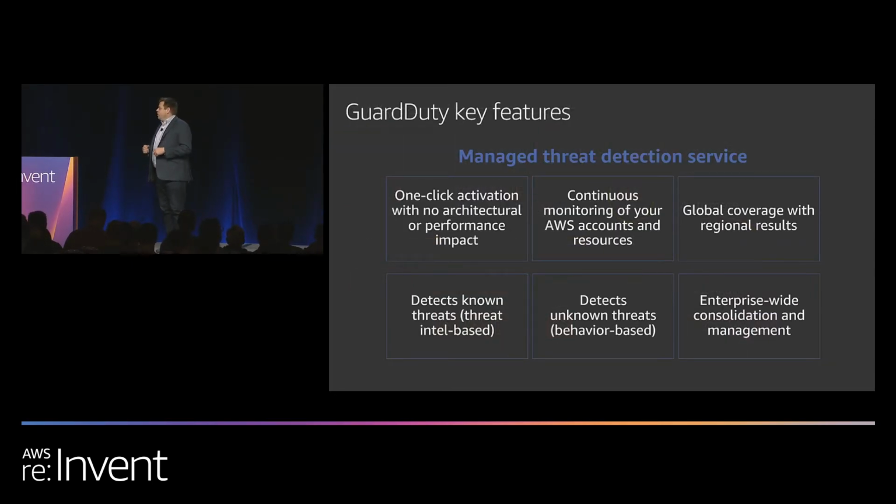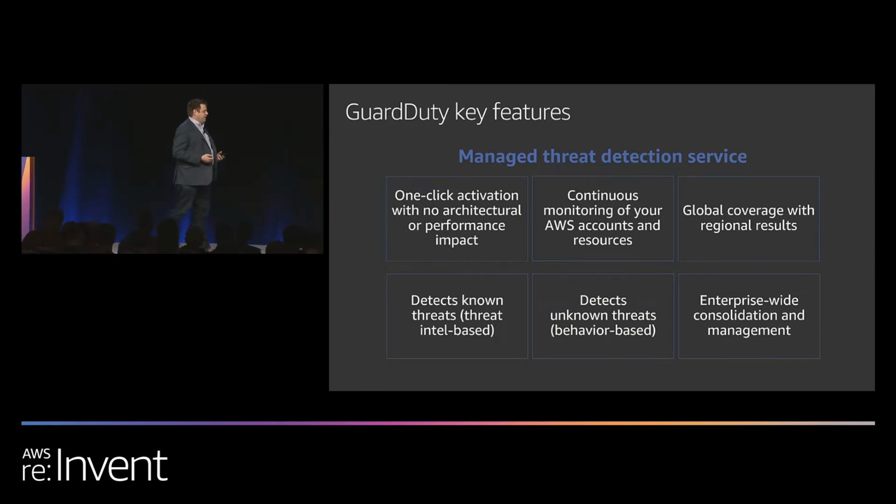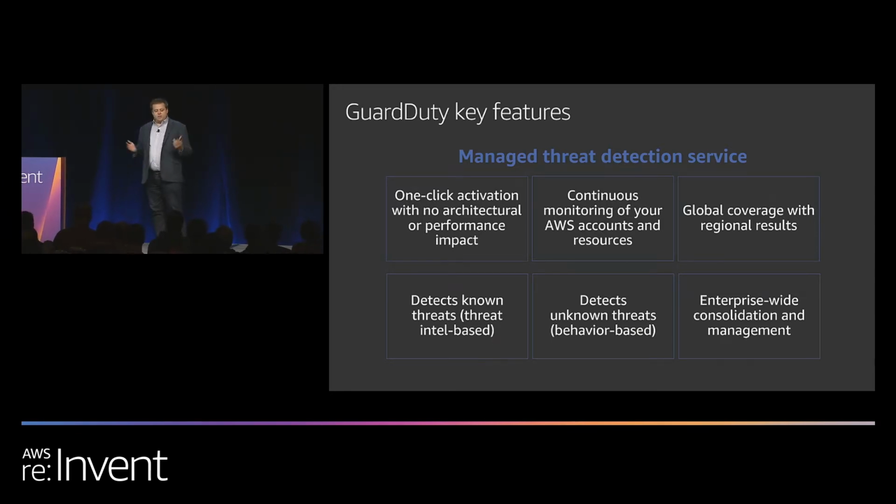So looking at GuardDuty and its core functionality, when we decided to build GuardDuty a little over 2 years ago, GuardDuty launched pretty much 2 years to the day. So it launched at re:Invent 2018. The whole purpose behind it was to build a threat detection service that could scale to our largest of customers, including ourselves. And we needed something that could work at the largest AWS deployment as well as all the way down to the smallest one.